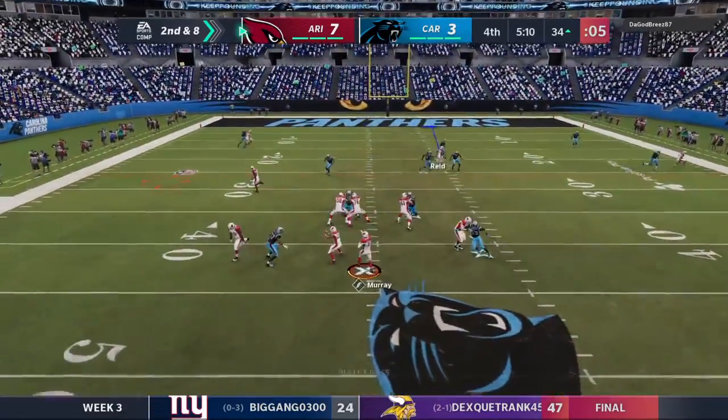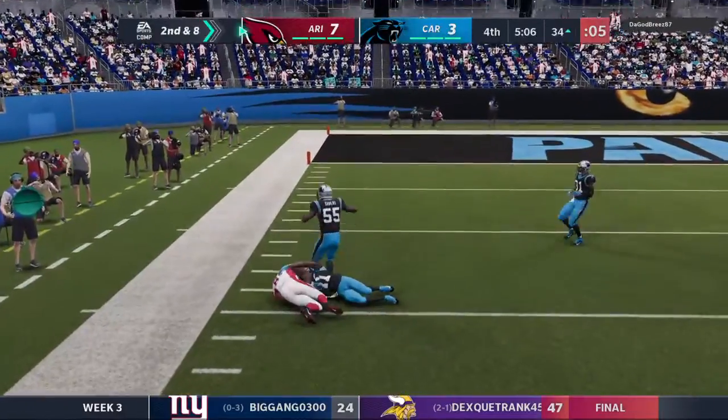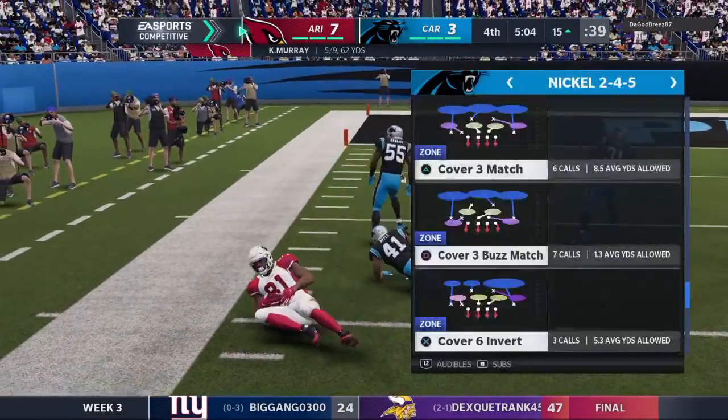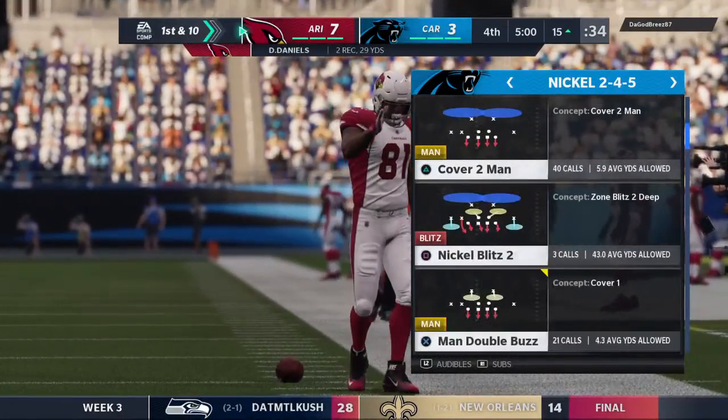Throwing on 2nd and 8. Murray. And that's complete. It's the tight end Daniels. And they're going to be set up down around the 15-yard line. That one good for 20 on the catch and run.